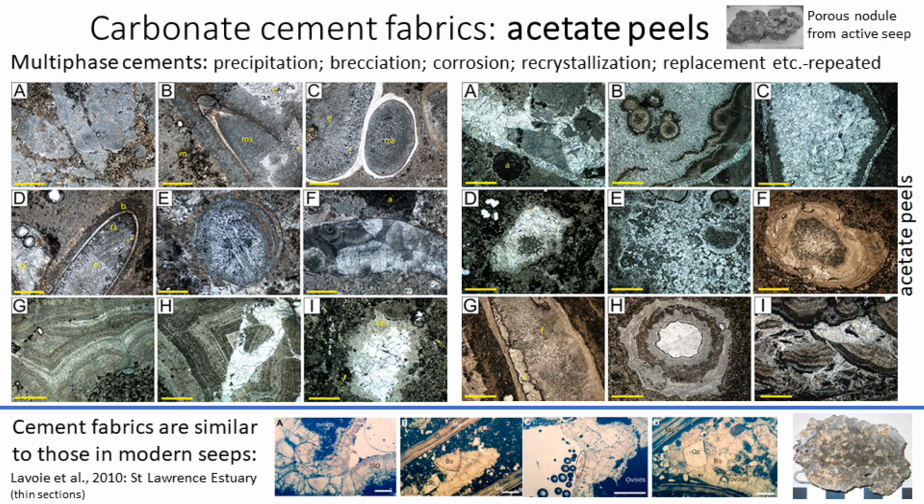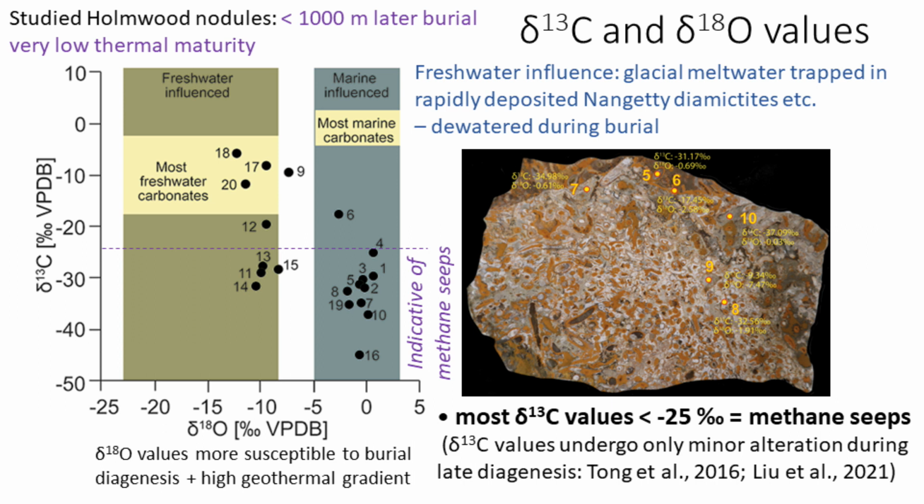And then the carbon and oxygen isotope values. As I said before, it's the cement fabrics that are characteristic, plus the stable isotopes, then plus the biota. And of course, many geochemists say that once you've got carbon-13 below minus 25 parts per thousand, then you've got a methane seep. And what we know about carbon-13 is that the values undergo only limited alteration during diagenesis, during late diagenesis.